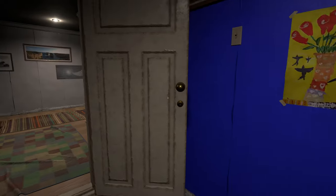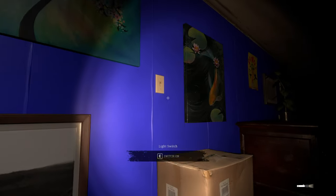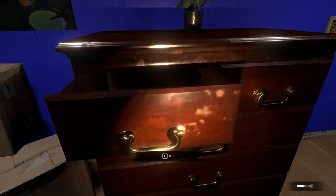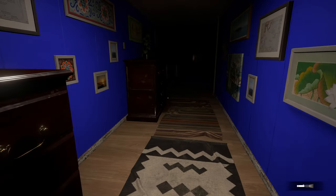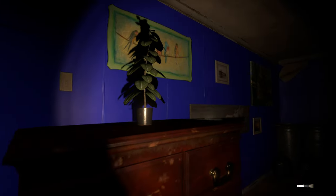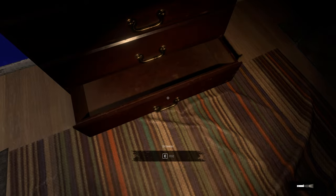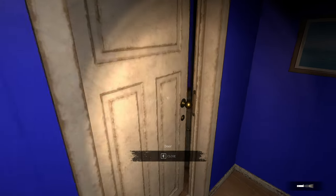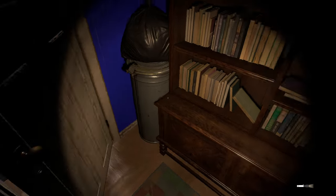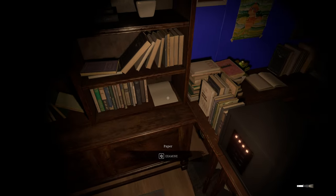What do you think? Should we get the padlock or should we explore this area? I kind of want to explore this area a little bit. He's right on the other side of this wall. Okay, let's walk. We'll turn that on. Okay. So we have a code that we need to get in here. I'm assuming that means we're going to have to get the padlock open.